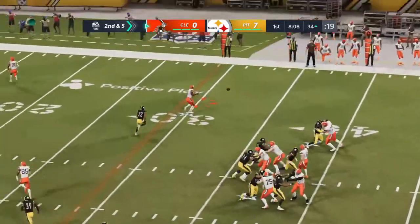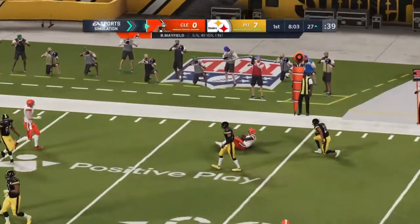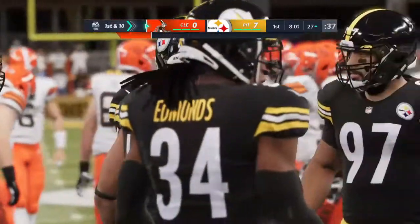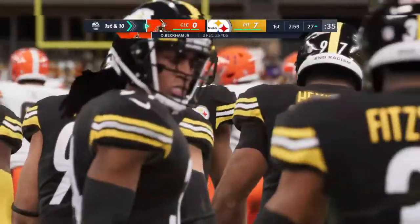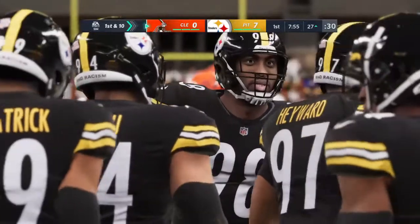2nd and 5 now. Mayfield, and bringing it in right side here, Beckham. And he'll be brought down at the 27-yard line. 7 yards there and a first down. We've seen quite a bit of the short passing game here early on in the first quarter, haven't we?